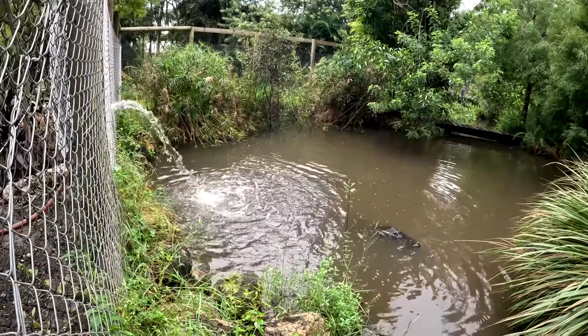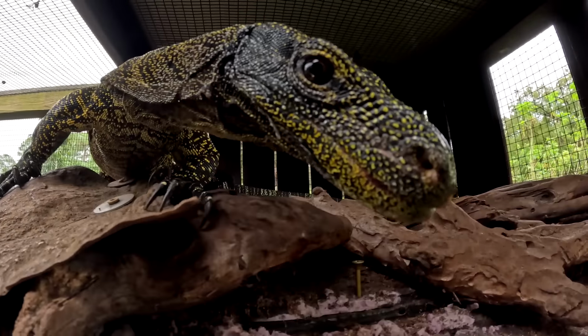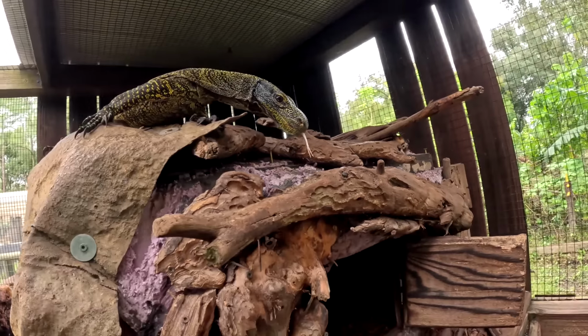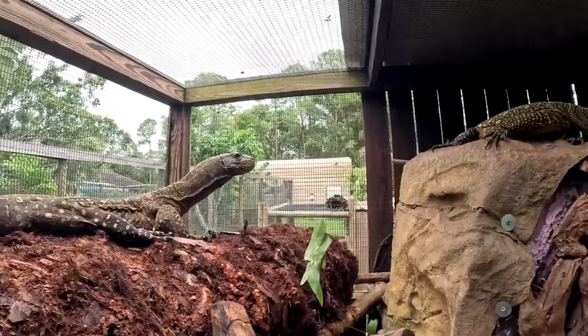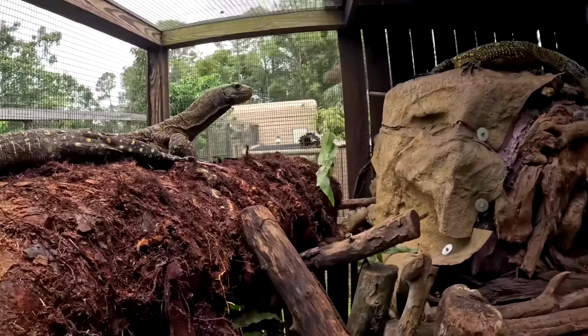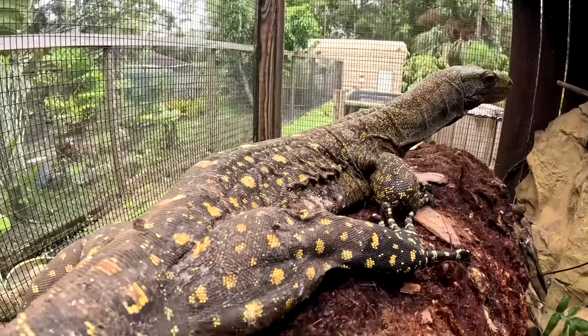This is kind of how I do it. I just kind of get in here as much as possible, try and get these guys comfortable with me. I love that they're hanging on top. Whoa, that's my hand. Did my hand make a sudden movement? You got excited? That's my hand, little one. That's not good. We don't want you to bite me.